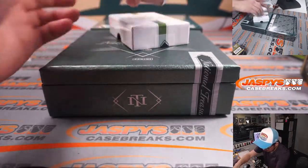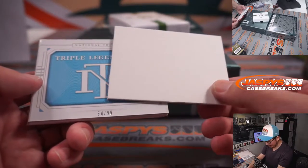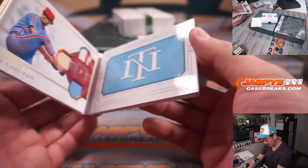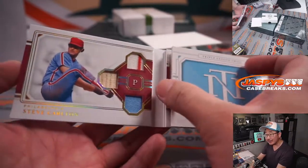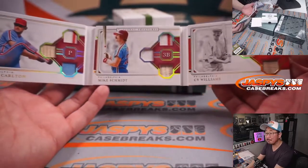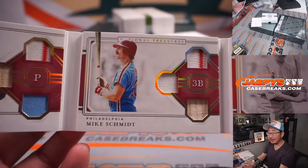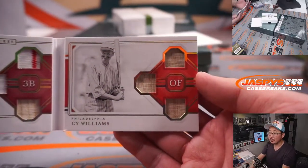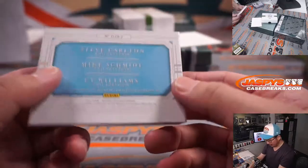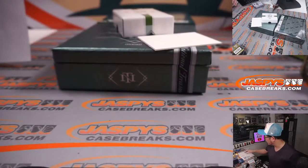Oh, and then here's the book. 54 out of 99. We've got triple legend trios. So one happy person, 2 sad people, or all the same team? There's Steve Carlton. There's Mike Schmidt. And there's Cy Williams, all for Philadelphia. That's awesome. Triple relic, triple relic, triple relic. 54 out of 99. And that's for Joel, who picked up the Phillies straight up.